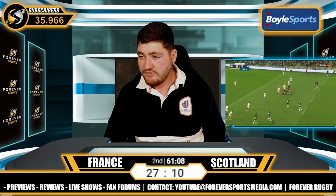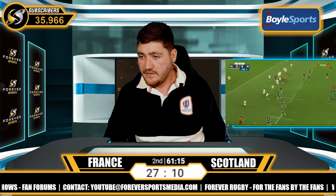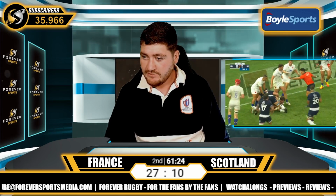Scotland wants to go to the left. Good read from Anton Dupont. He puts a big hit on Sebastian. Now, Finn Russell gives the pass to Hugh Jones. Hugh Jones straight through the middle. Hugh Jones straight on the outside. Is he going to make it? He's looking for the pass. He's just short. There's no way he released that, Mr. Ref. He slowed that down.